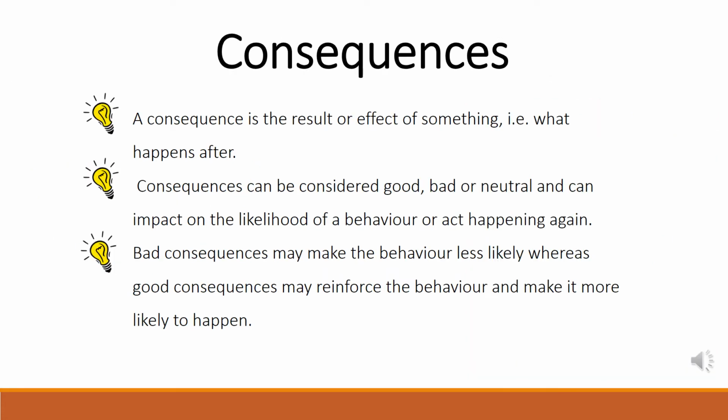A consequence is the result or effect of something. It's the "what happens after." Consequences can be considered good, bad, or neutral, although different people may consider the same consequence differently. Consequences can impact on the likelihood of a behavior or an act happening again. For example, a bad consequence would make it less likely that we would do the same thing again.